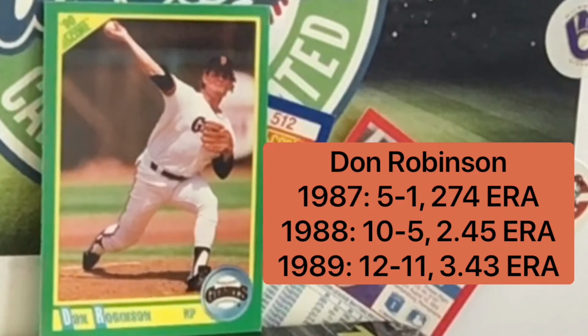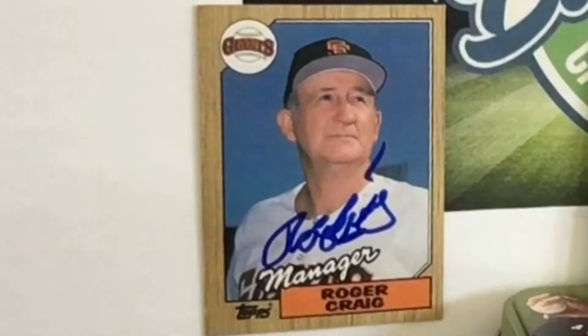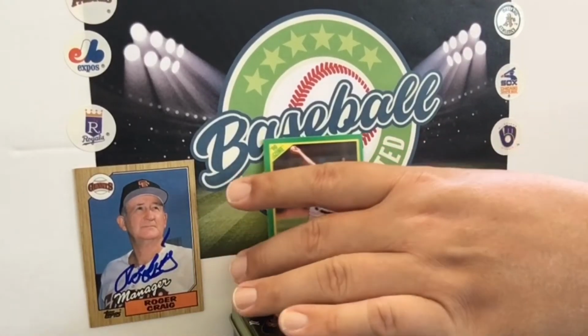Yeah. But speaking of which, we got Roger Craig over here, and you'll notice that card is now signed. You saw our last edition of Through the Mail Thursday. We talked about that card coming back, and now we've added it to our little backdrop here. So, first of all, thank you to Roger Craig for signing that card, and welcome to the team officially now as not only the manager of Baseball Card Illustrated, but an autograph signer for Baseball Card Illustrated. Recently turned 90, so we appreciate the autograph.